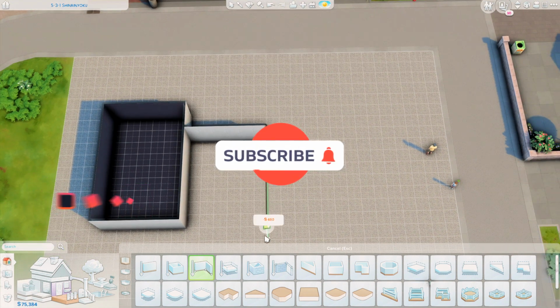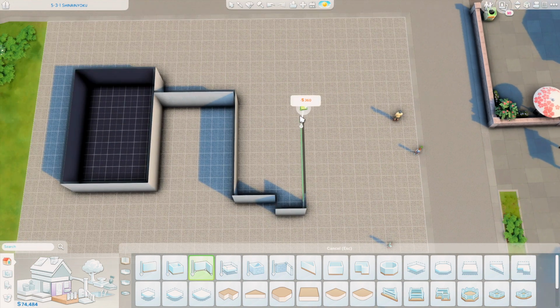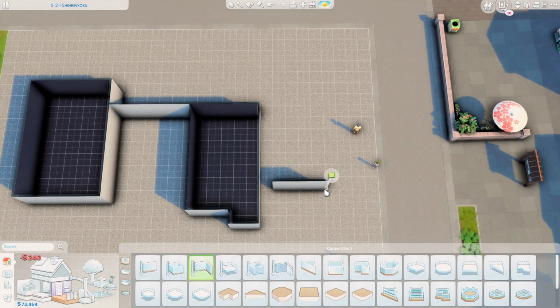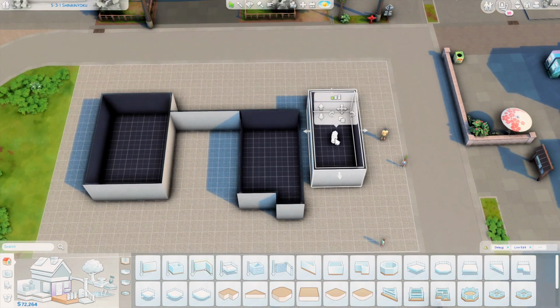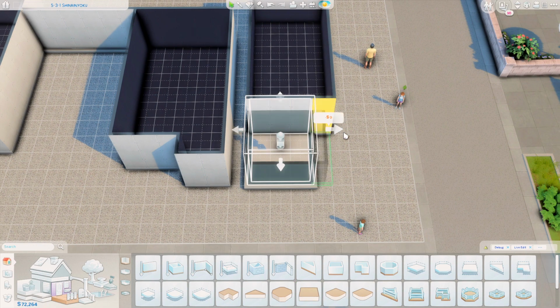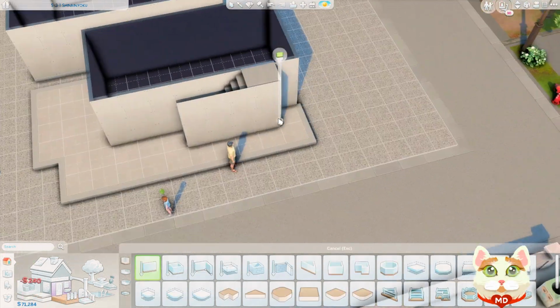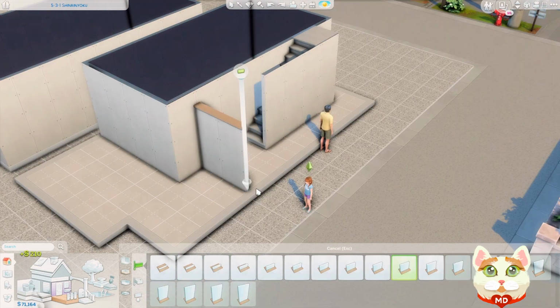My name is Malin and today I'm building a Japanese modern townhouse in Mount Komorebi. It is built on a 20 by 30 lot. There are 4 houses and 4 bathrooms. 3 houses have 1 bedroom only. 1 house has 2 bedrooms. 1 bedroom is for a child.